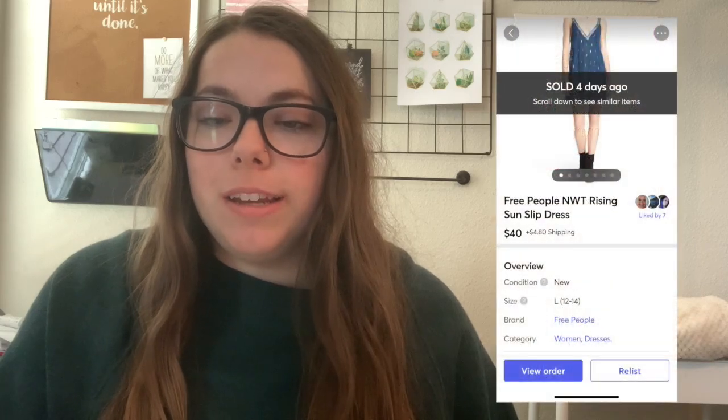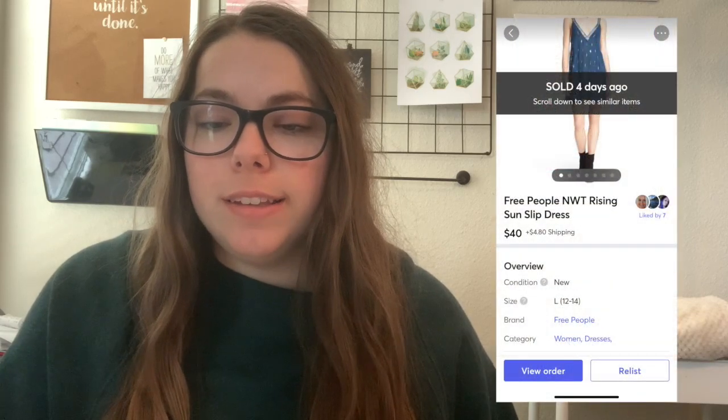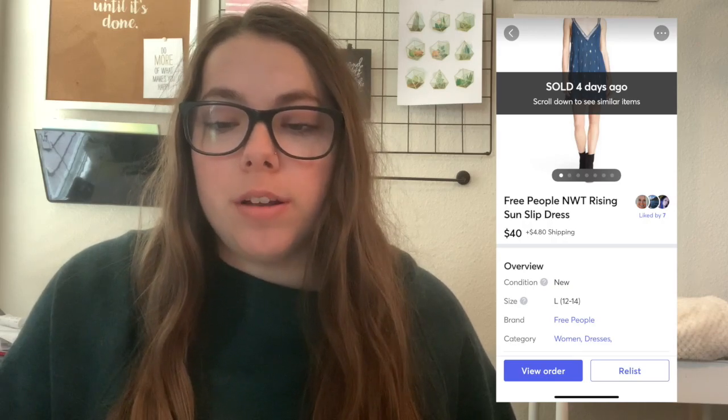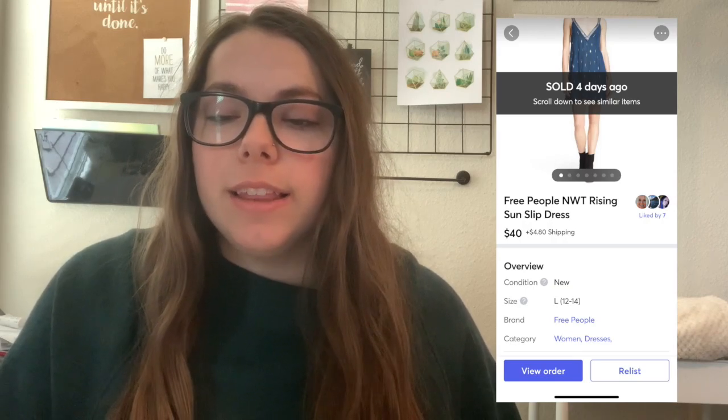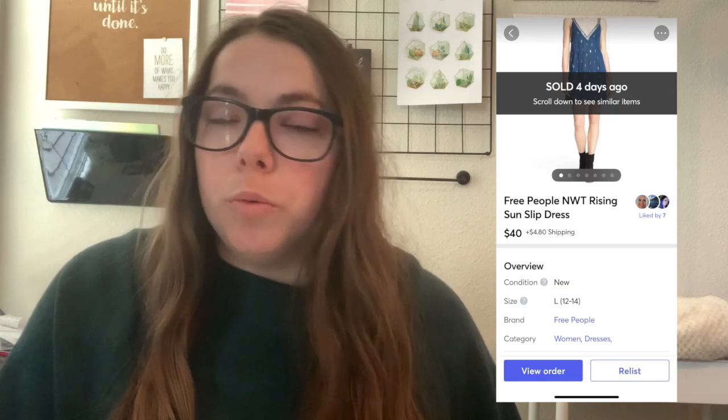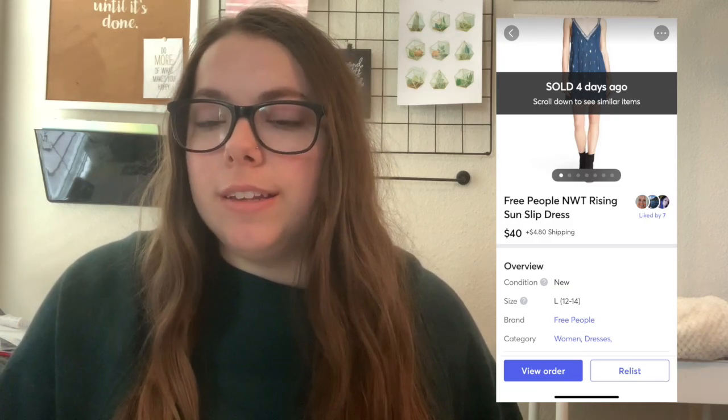Moving to July 16th, I had one little lonesome sale on July 16th, and it was a Mercari sale. And this was a Free People brand new with the tag Rising Sun slip dress. And this sold for $40 with a selling fee of $4 and a processing fee of $1.46. That left me with $34.54. This was from a flip consignment lot. Once again, it took about 7 weeks to sell.